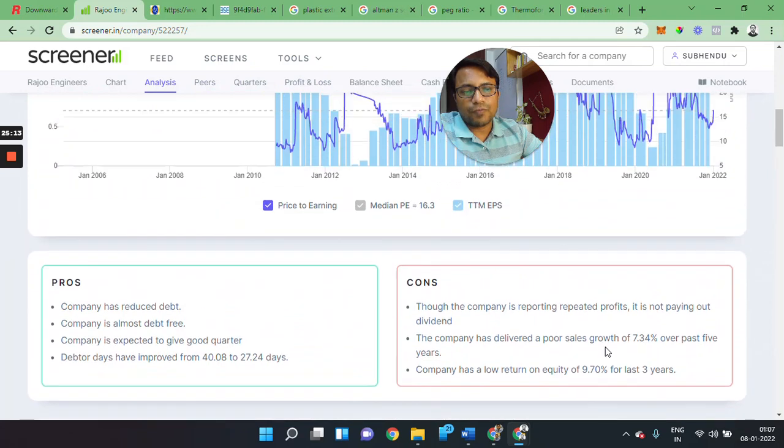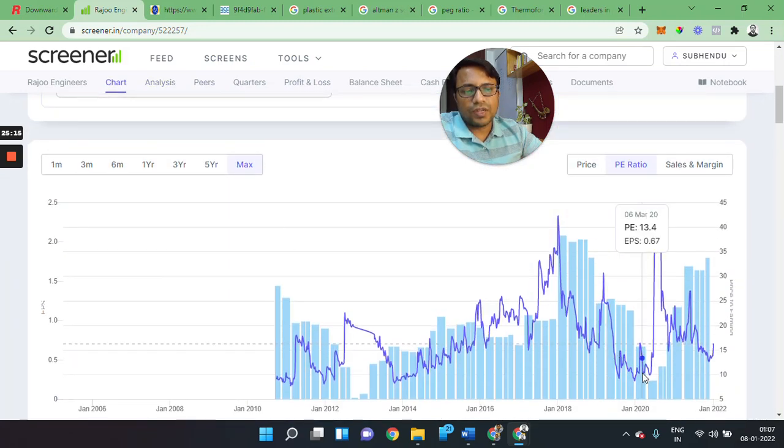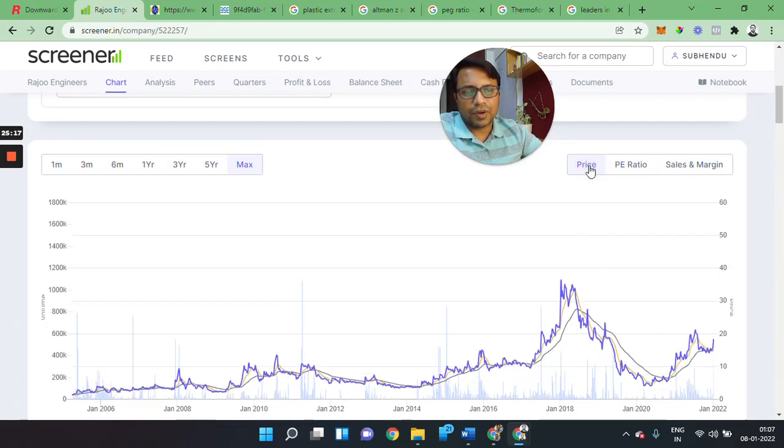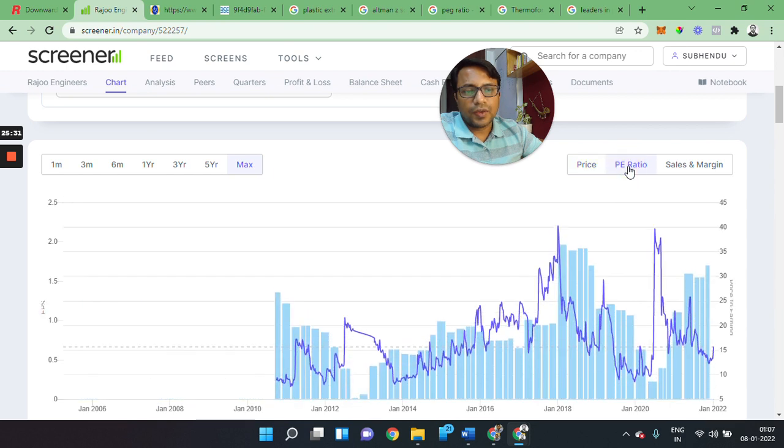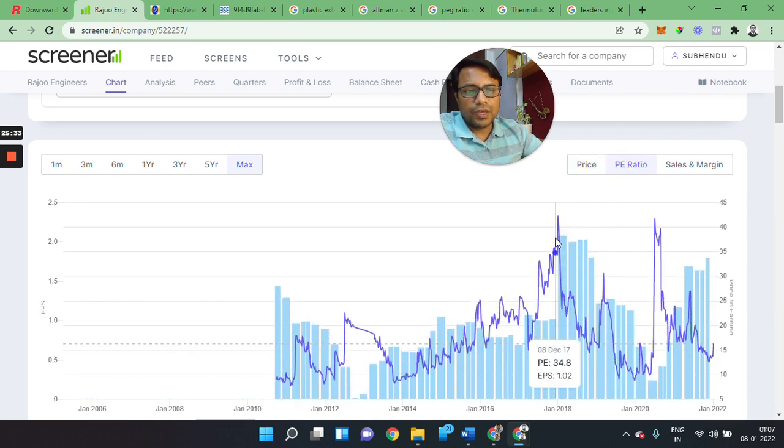I like this stock a lot because of one simple reason. If you really look at the price, on 12 January 2018, the stock was trading at about 58.35. The PE was hovering around 42. So the price to earnings was at 42 when it was at its peak. Now the PE is hovering around 16.4.